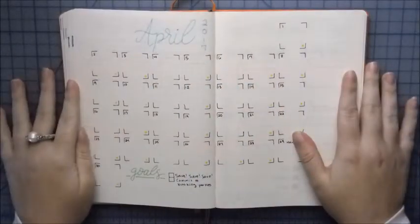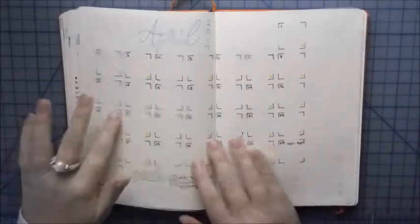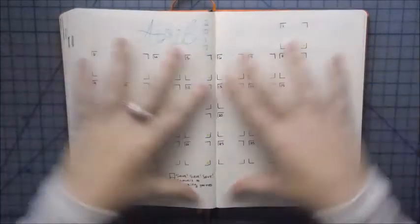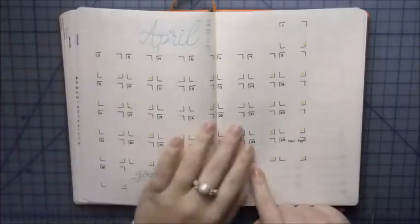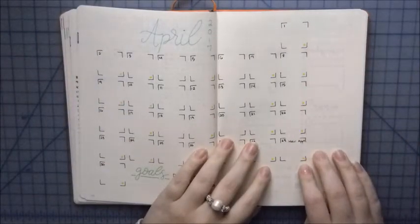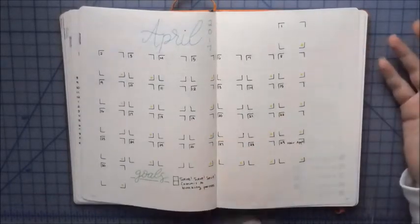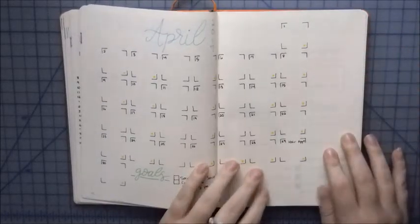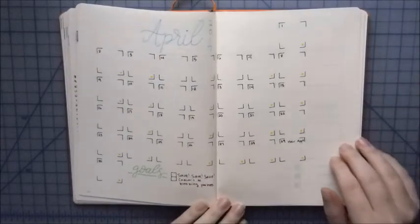So April is a lot like March, but a little different at the same time. So again, full calendar spread. I only have the goals section. I kind of want to do a due this month section, but because I'm now only in 2 classes, I don't think I'll really need it. I mean, it might be helpful, but I don't know if I'll actually need it or not, so I might just doodle some flowers or something right here.